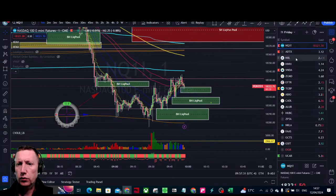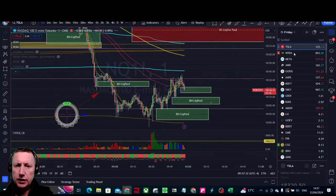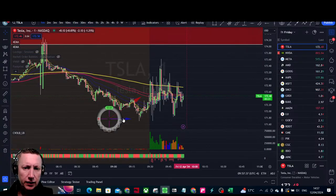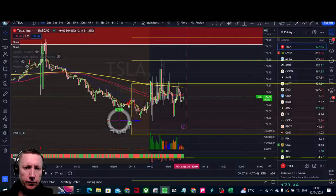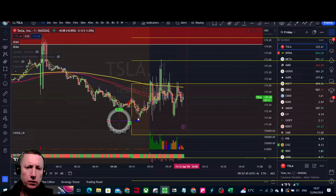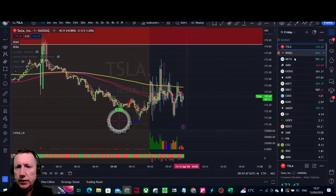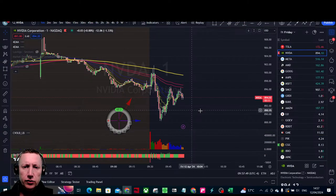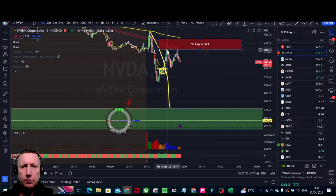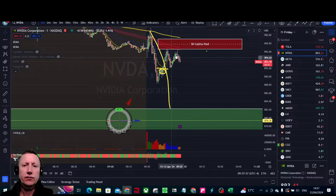Just have a quick look at what the rest of the index is doing here. Tesla, as that pushes down into that buy side, is not doing anything apart from being up there at its first target off of the pre-market, 73. Other than that, sidewaysy for Tesla. NVDA came down and grabbed its sell side. We drew that on there, right? We said it's going to come back to this sell side, and it can then drop down to 882 on NVDA.